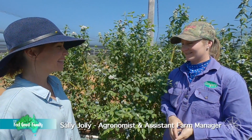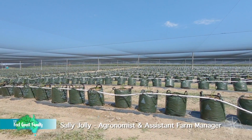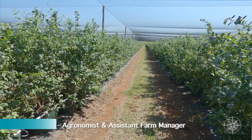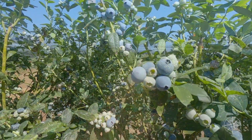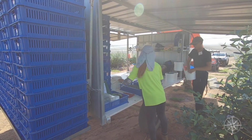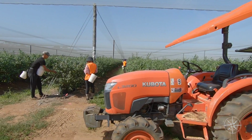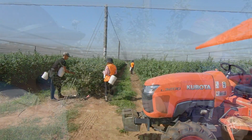So welcome to Smart Berries in Mundubbera. We've got quite a few blueberries here. We grow 100 hectares worth. We've got 12 different varieties on the farm. At this time of the year, when it's peak season, we employ over 500 people on the farm. It's part of my job to coordinate that and make sure everything runs smoothly.